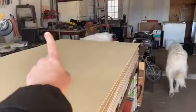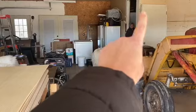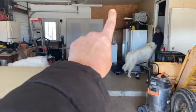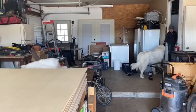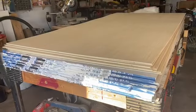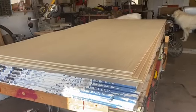Drywall will be for the new wall that goes right here. Hi, Jay. And then that door that he's standing in is going to get closed in and need some drywall. And then this underlayment will be ripped down and be kind of a faux shiplap on the top portion of the walls. So that is just one piece of the puzzle. There's some more stuff that I gotta go pick up tomorrow, and we're getting closer to starting.